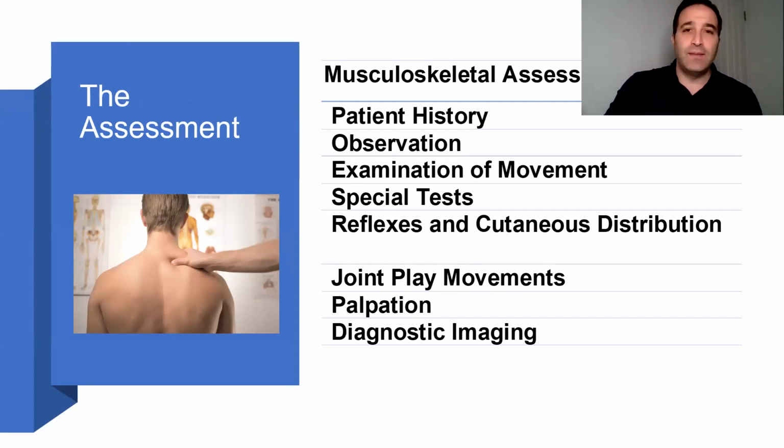Patient history is covering date of birth, full name, any medical conditions that they know they have. You're also talking about medications because they will also come into this. Observation actually starts before you've even asked the question, when they're in the waiting area and you're greeting them in, making sure that you're observing any gait issues or any grimaces of pain, anything that is out of the ordinary. Now, the examination of movement is a vast array of different things that you can do. You need to make sure that again it's structured for you and you have clear reproducibility lines. Same as special tests, reflexes, cutaneous distributions, joint play, and palpation.